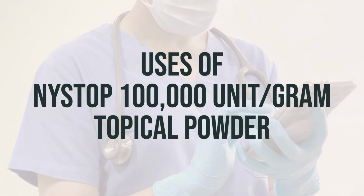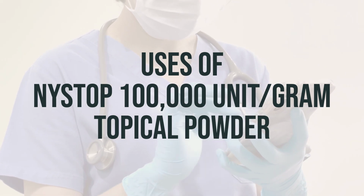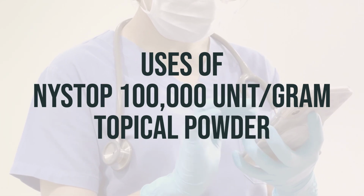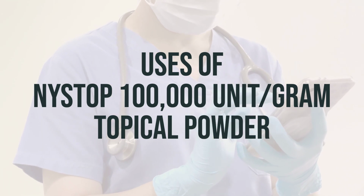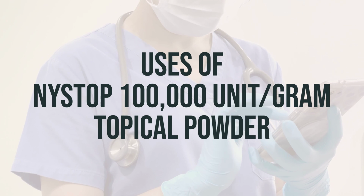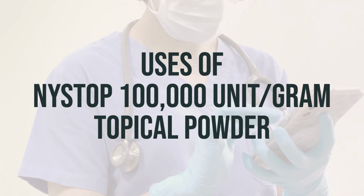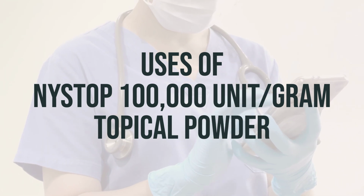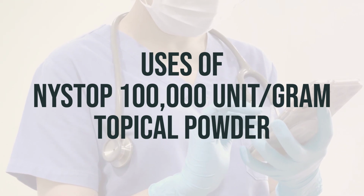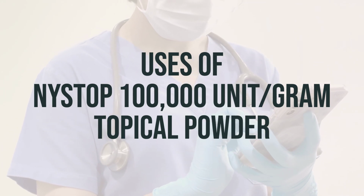Nystop 100,000 units/gram topical powder is a medication used to treat fungal skin infections. It works by stopping the growth of fungus on the skin. This medication is typically applied to the affected area 2 to 3 times daily or as directed by your doctor. It is best to use this medication at evenly spaced intervals for the best effect. Be sure to continue using this medication for the full prescribed length of time, even if symptoms improve before the infection is completely cleared.